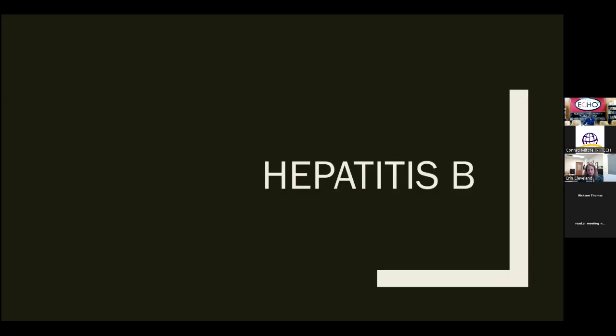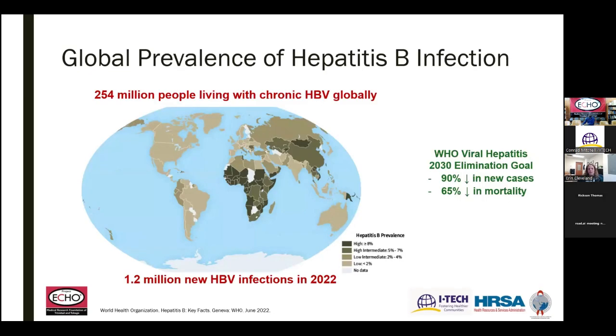So we'll start with hepatitis B, which I would argue is the slightly more cumbersome and sometimes confusing topic. So we'll get it out of the way first. Hepatitis B infection represents a significant public health burden worldwide, with an estimated 254 million people living with chronic hepatitis B globally in 2022. In that same year, over 1 million new hepatitis B infections were estimated. And the high prevalence of chronic hepatitis B globally is largely driven by mother-to-child transmission at the time of or shortly after birth, as those perinatal infections lead to a high rate of chronicity.